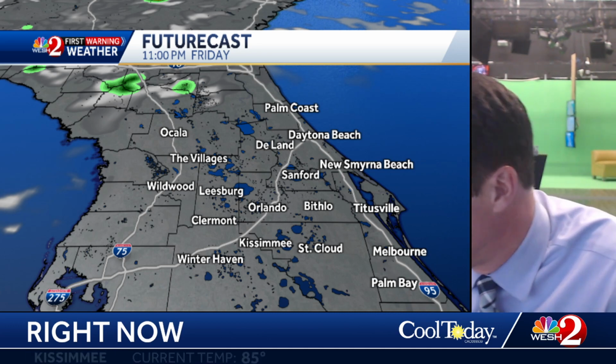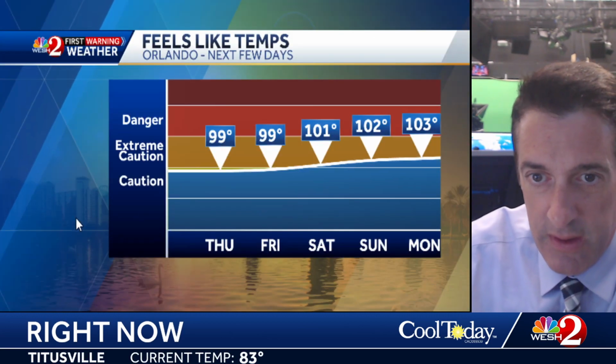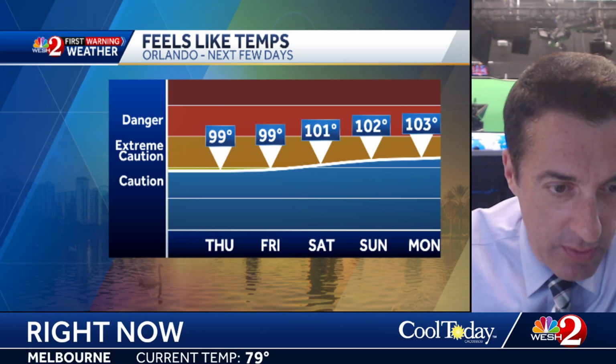How's Friday doing? Seeing that. Wow, NASCAR. Friday looks good. Friday's great. Gonna be a little hot, but looking good. And there you go, 99, 101, 102, 103.